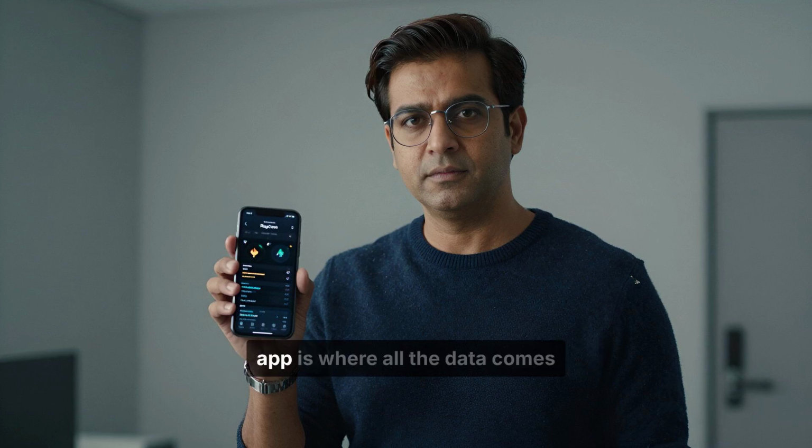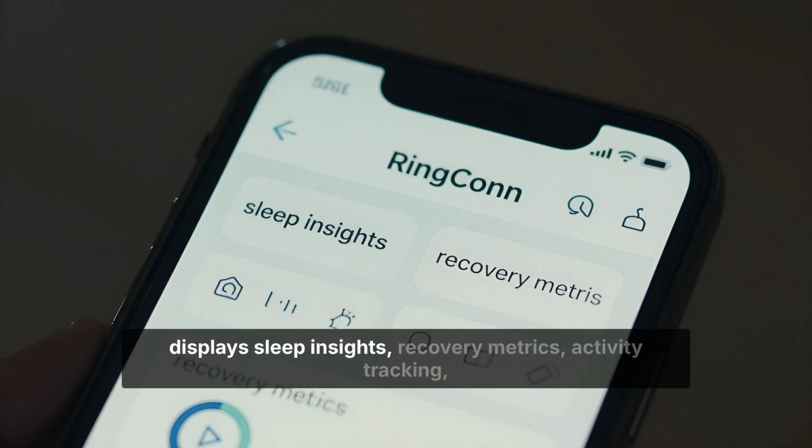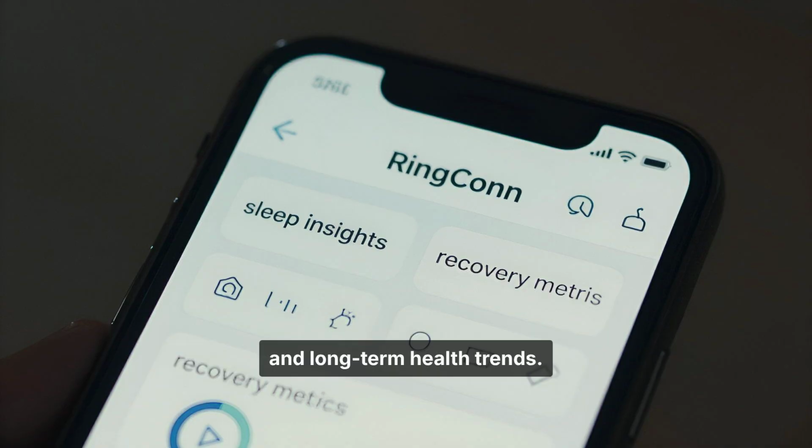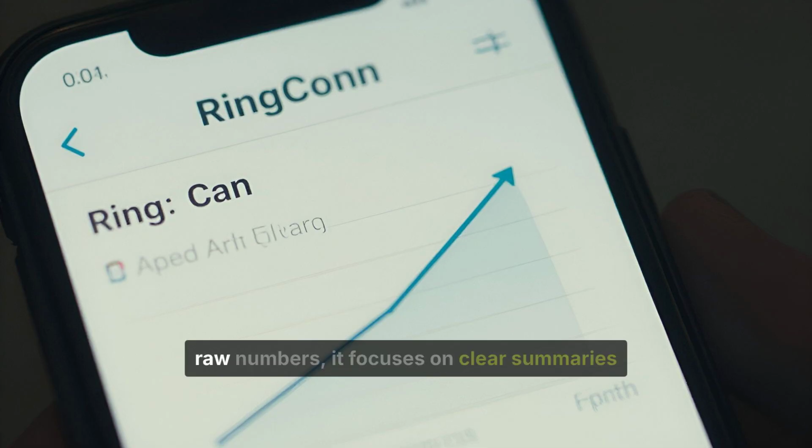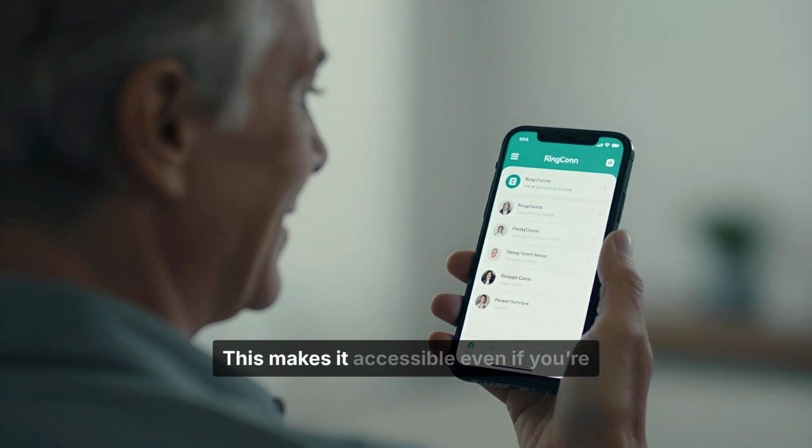The RingConn app is where all the data comes together. It displays sleep insights, recovery metrics, activity tracking, and long-term health trends. The interface is designed to be easy to understand. Instead of overwhelming you with dozens of raw numbers, it focuses on clear summaries and trends. This makes it accessible even if you're new to health tracking.